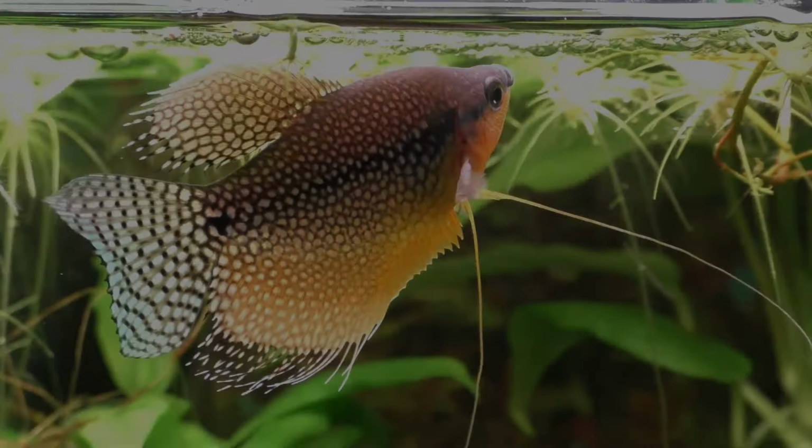And since these fish construct a bubble nest at the surface of the water when they spawn, it's important that there's not a lot of water movement which would break apart the bubble nest. So this dense layer of floating plants acts like a baffle to keep the surface of the water nice and still for the bubble nest. Of course, this need to limit the motion at the surface of the water is far less important if you don't intend on breeding your fish.